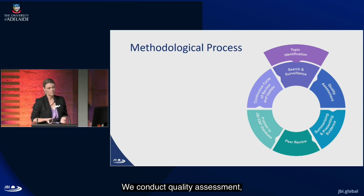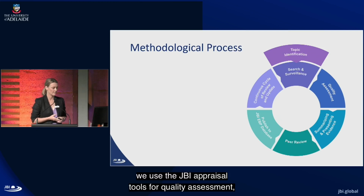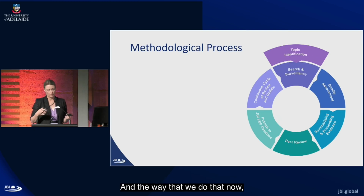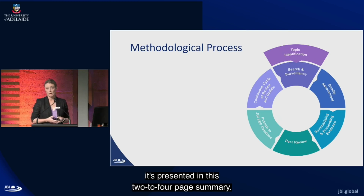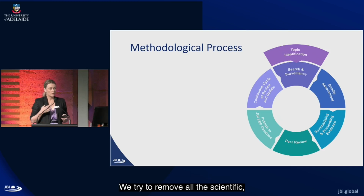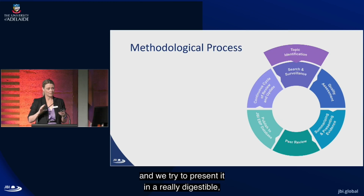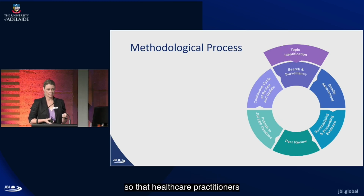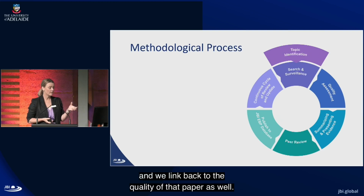We conduct quality assessment. We use the JBI appraisal tools for quality assessment. And then we summarise and present the information. The way that we do that now, it's presented in this 2 to 4 page summary. Each study or paper that we're including is presented. We try to remove all the scientific language that might be confusing, and we try to use really easy to understand language, so that healthcare practitioners can understand what they're reading, and we link back to the quality of that paper as well.